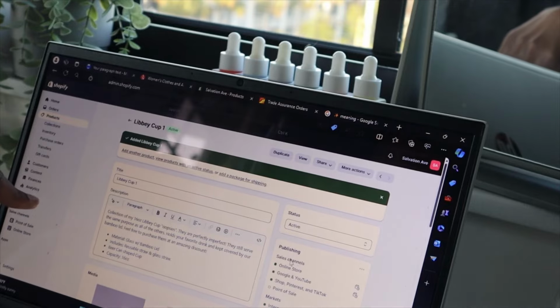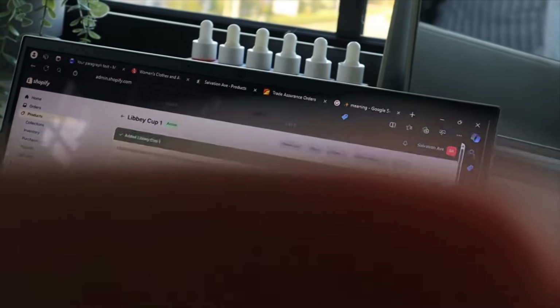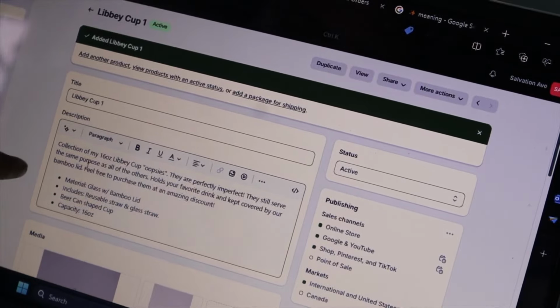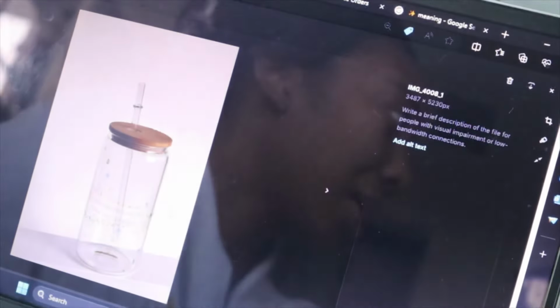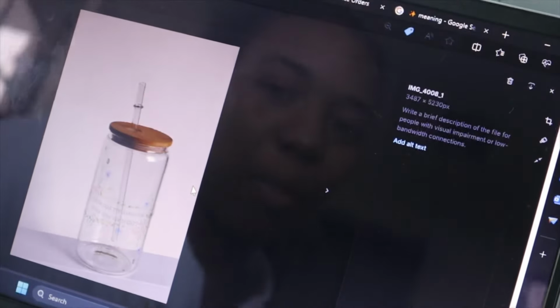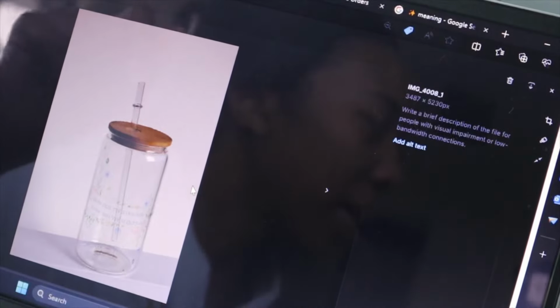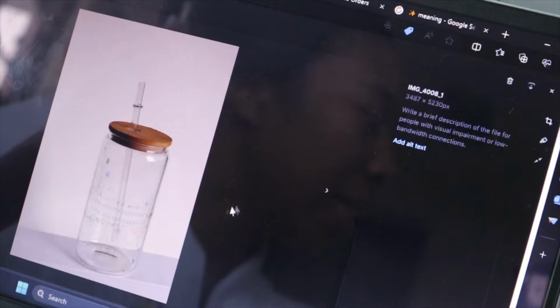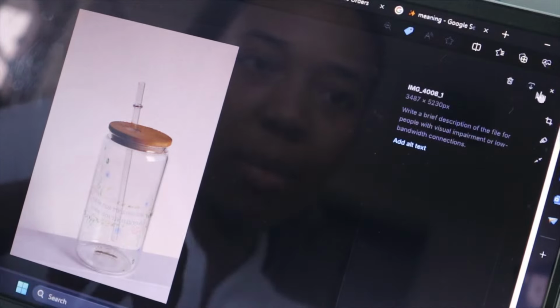Okay, so this is the website, Shopify. And as you can see, I have here my little description for, I'm using this cup right here. I don't have the actual cup on me and I don't feel like bringing it out. Look how nice that photo came out, y'all. Why does it look blurry? No, it's very nice. It's just grainy, but I don't think it'd be that bad.